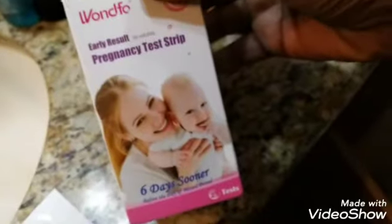Anyway, getting back to the strips over here, I'm just going to show you the inside of the Wanfo pregnancy test strip box.